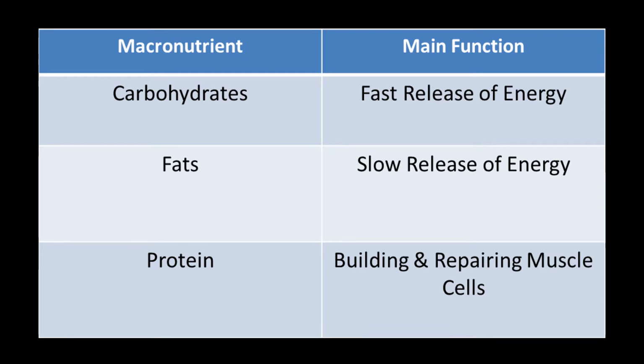Macronutrients are essential parts of the diet, and they include carbohydrates, fats, and proteins. Macronutrients make up a large percentage of our diet compared to the other food types. The table here gives a very basic overview of macronutrients. So carbohydrates are used for the fast release of energy, fats are for slow release of energy, and protein is for building and repairing muscle cells.